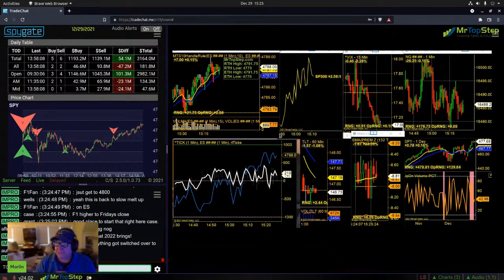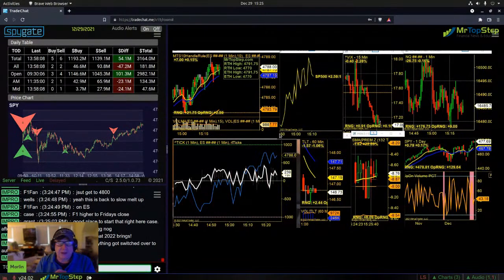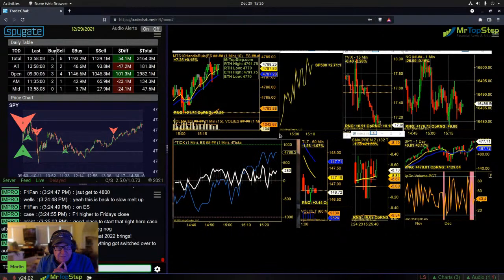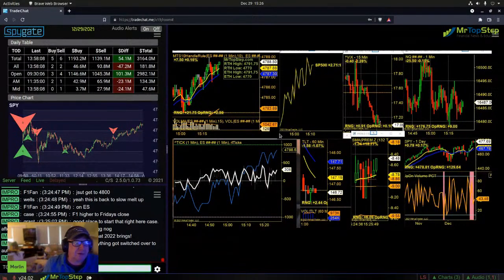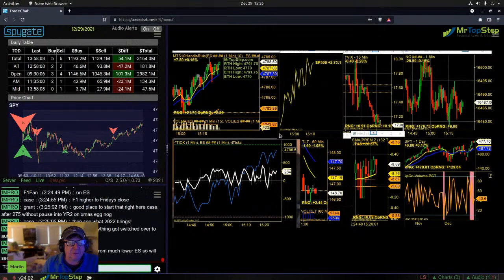The S&P on the Spygate is very sleepy. It is very slow. We have only 11 trades detected, and 7 of those were on the open. So only 4 trades all day long. The open was a little bit bullish, 101 million on the open. The total so far today is bullish 54.1 million.